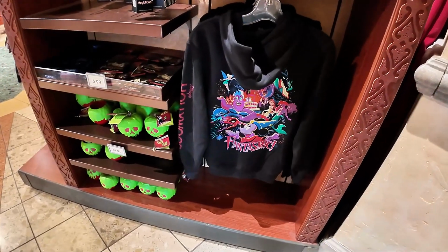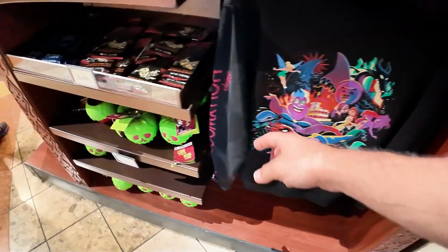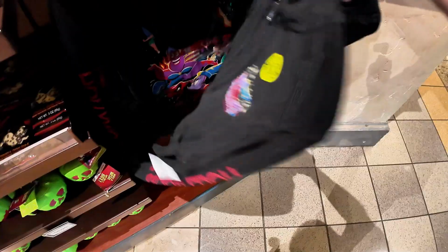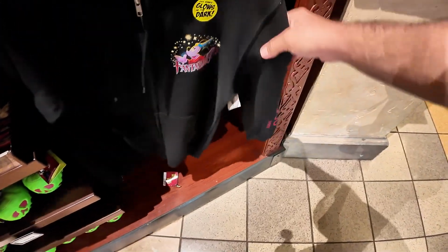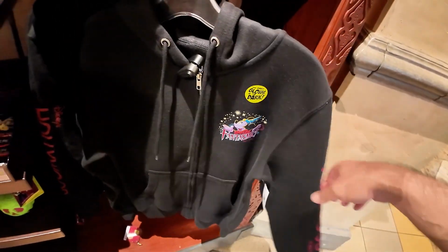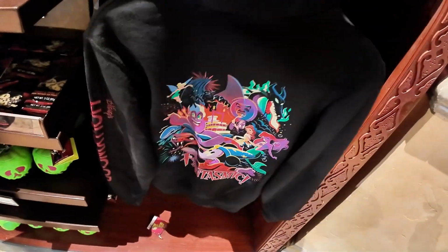This is the Fantasmic sweatshirt. Take a look at the print on that. I like it. Hollywood Studios going down the sleeves. That's pretty cool. And the front, so it is a zip-up hoodie. It is glow in the dark. And that's the pocket print that's on it. There you go. That's a new one. One more time. That's what the print looks like.